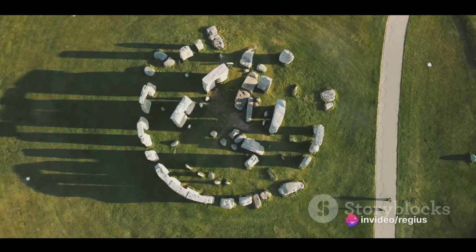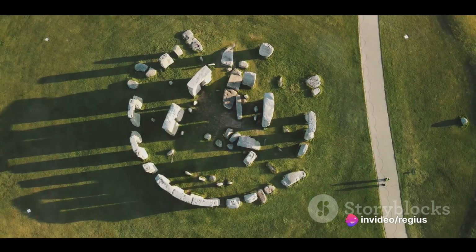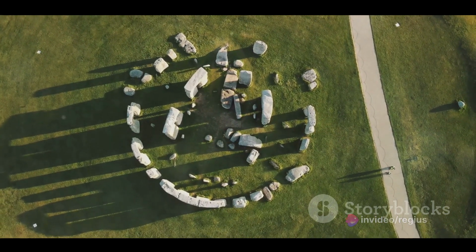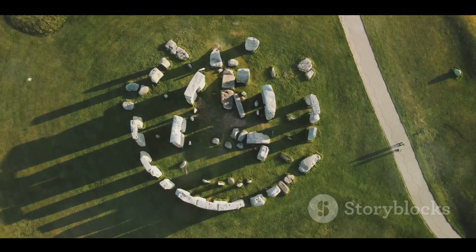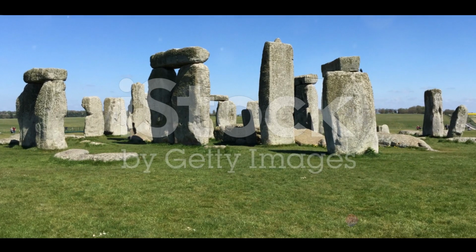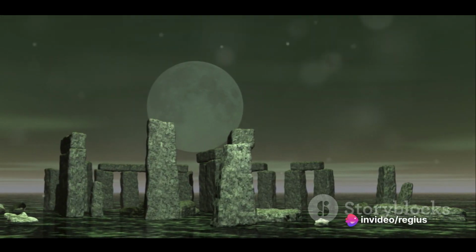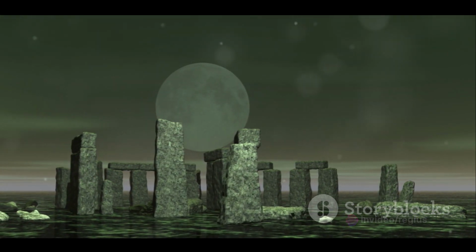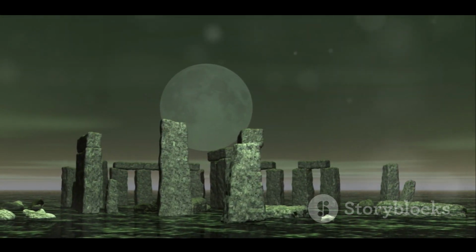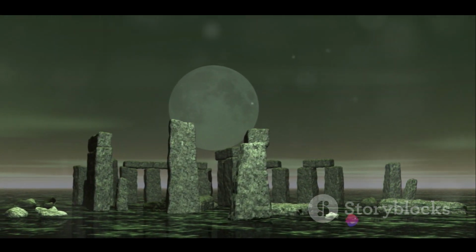They were arranged in a double circle, an inner configuration within the larger sarsen stone monument. The bluestones' placement suggests a level of planning and foresight, hinting at the monument's significance to those who built it. However, the bluestones may have been present at the site even earlier. Radiocarbon dating suggests they might have been there as far back as 3000 BC. This predates the sarsen stones, the larger outer ring of Stonehenge, which were erected around 2000 BC.